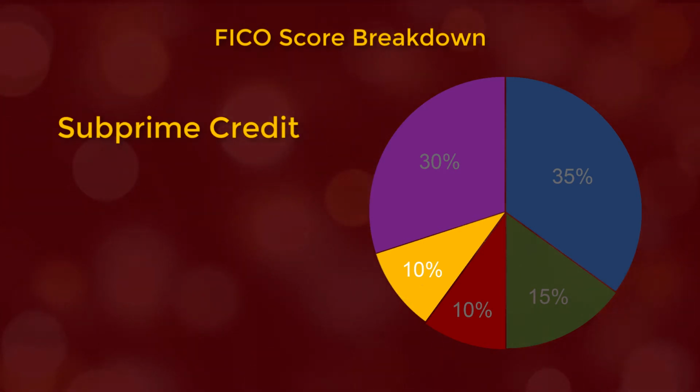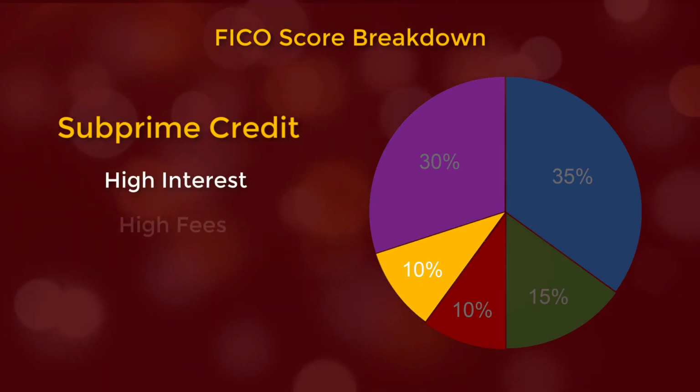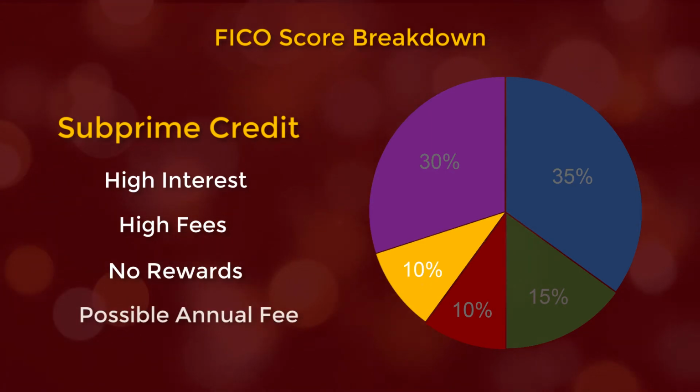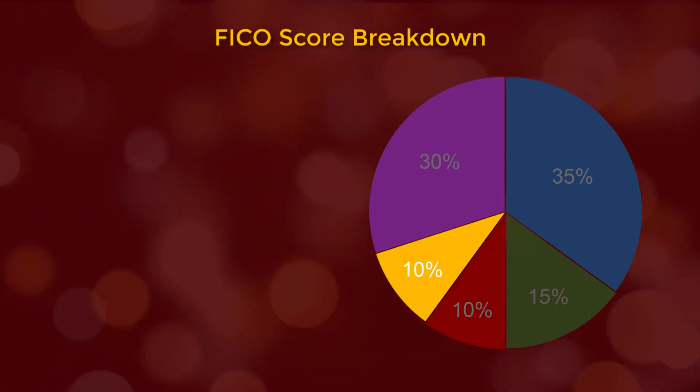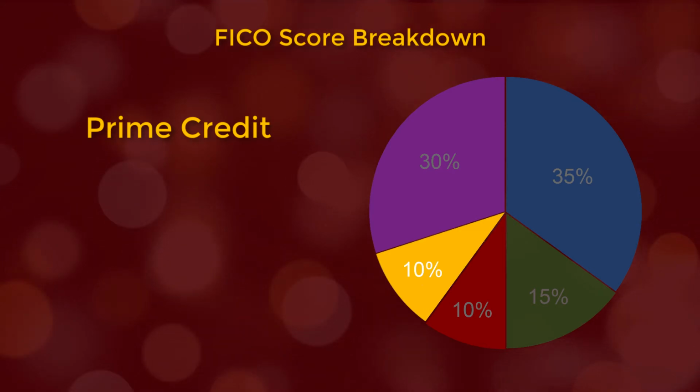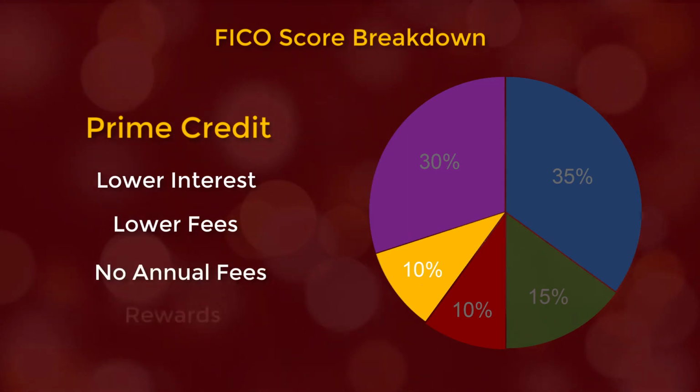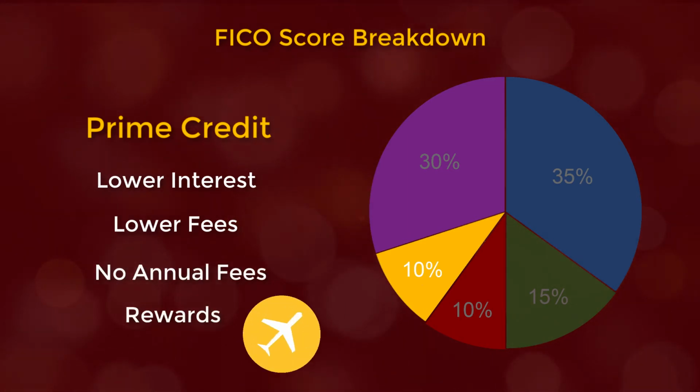Subprime credit is typically extended to individuals with poor credit and will have high interest, high fees, no rewards programs, perhaps an annual fee. Prime credit is extended to those with excellent credit and typically has lower interest rates, lower fees, no annual fees, and might have cashback rewards or frequent flyer miles.